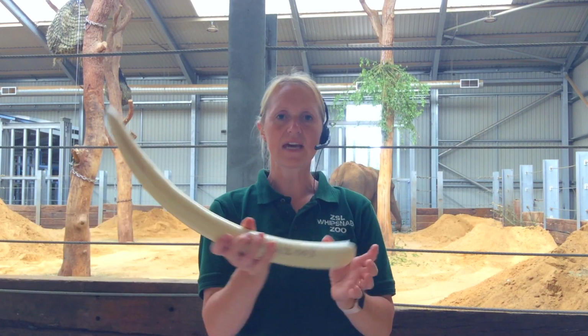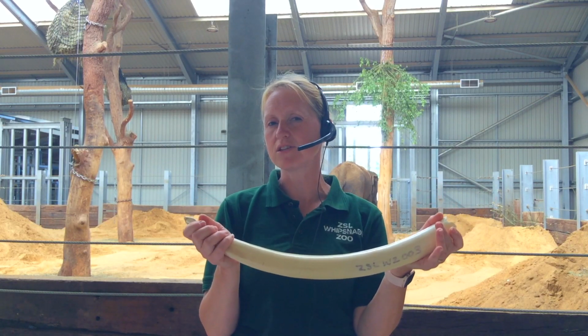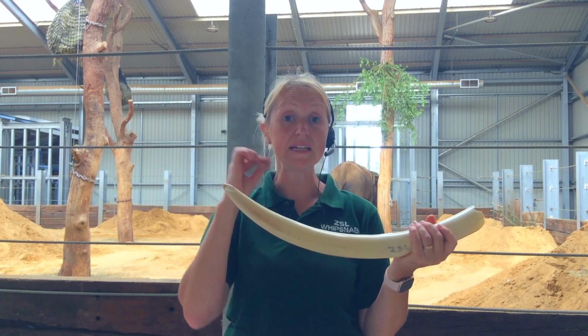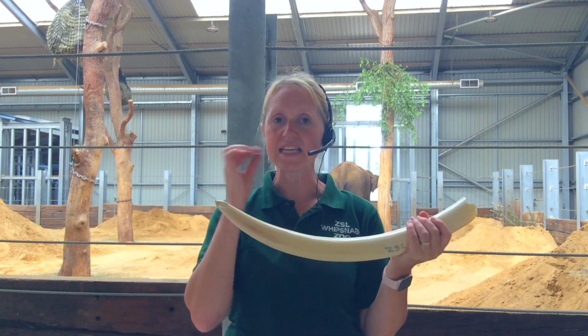Now, something else you might know that is on an elephant is these. Okay, now what do you think these are? Can you remember from our teeth and diet session? Okay, so these are called tusks. And if you remember from our teeth and diet session, all tusks are elongated teeth, so long teeth. And in the case of elephants, they are elongated incisor teeth.